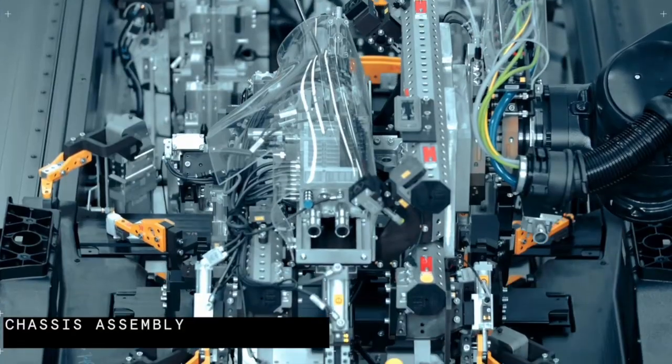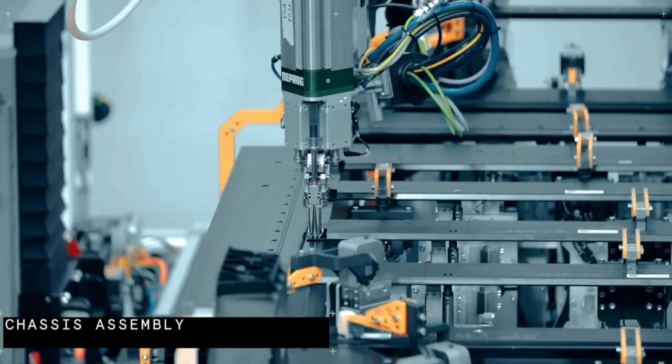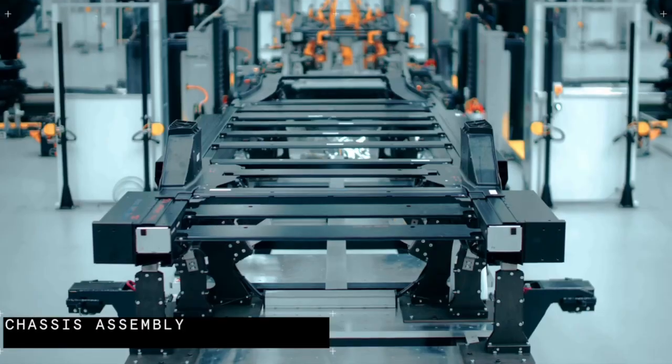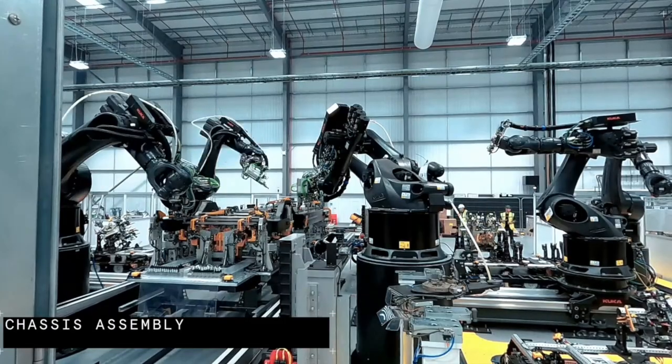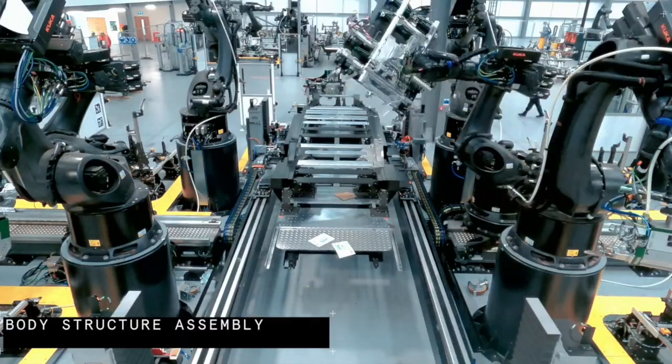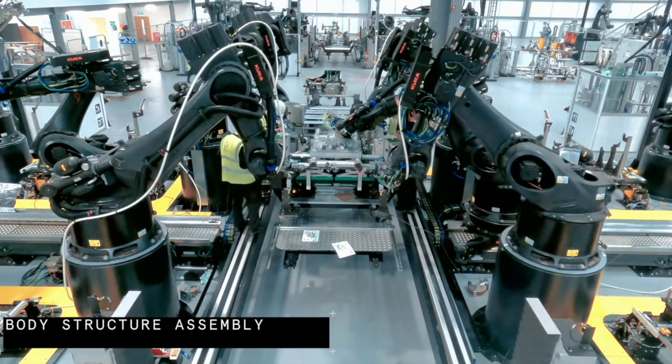What I can clearly see are a lot of robots. These robots have one name on them, Kirka. So Kirka might be the actual company. Now this is the chassis assembly. That's the chassis being assembled. The bottom of the vehicle, the bedding of the vehicle.